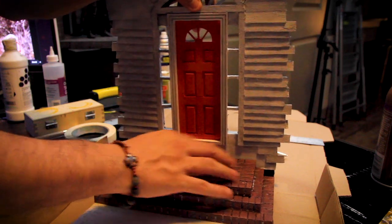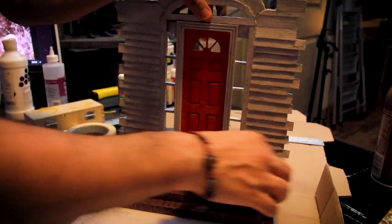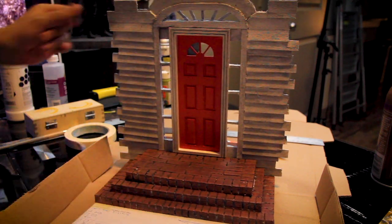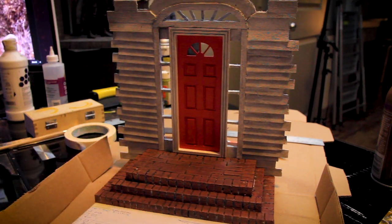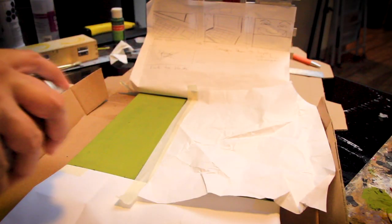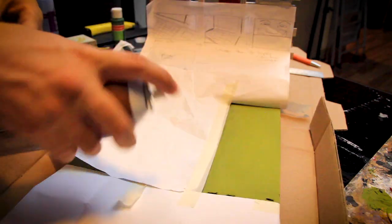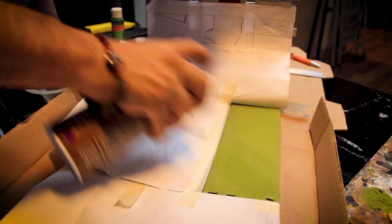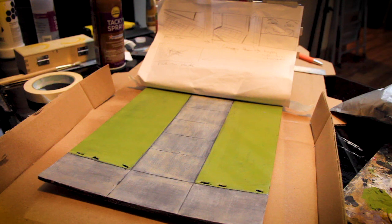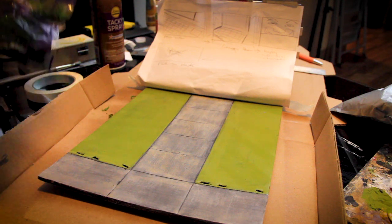So I just have to slide it in if I ever have to take it apart. Boom. Looks good. Alright, so now that that's there, now I'm gonna start dabbing.